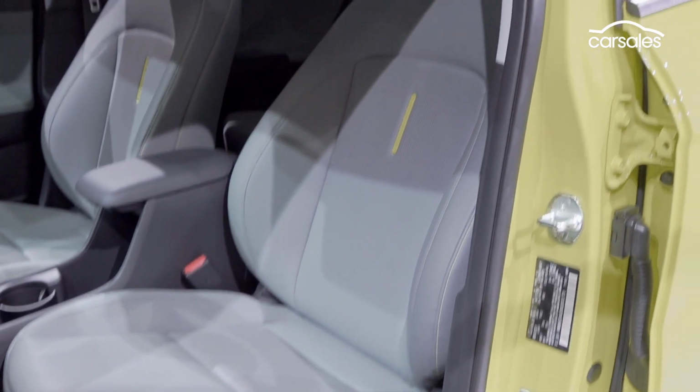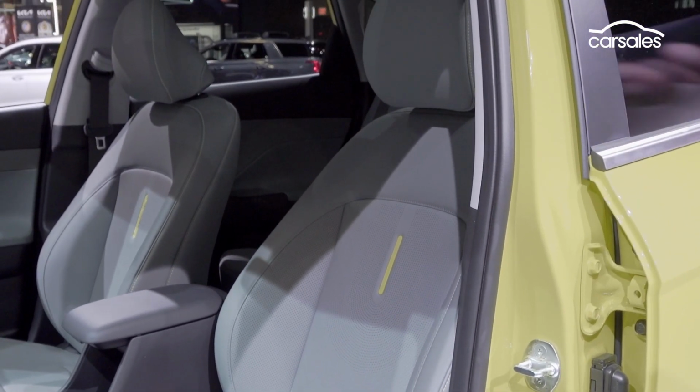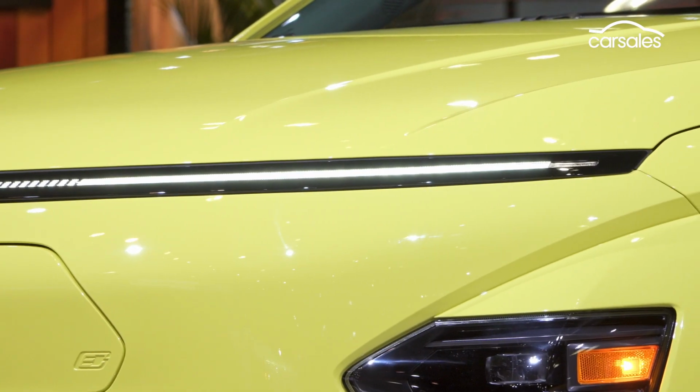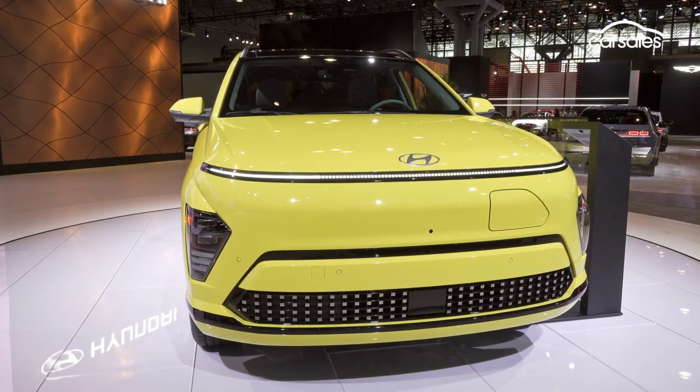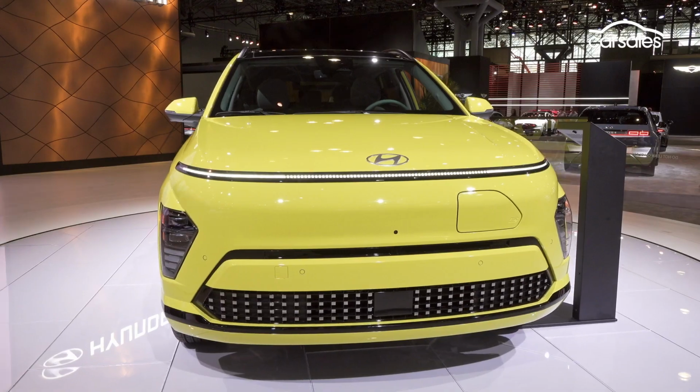More safety kit is standard, including a centre airbag for the first time. LED headlights are standard also across the range. In fact, Hyundai's ticked most of the boxes, so you don't have to. We're expecting the basic ICE versions of the new Kona to arrive down under around the middle of the year. The EV and N-line versions will be later in 2023.